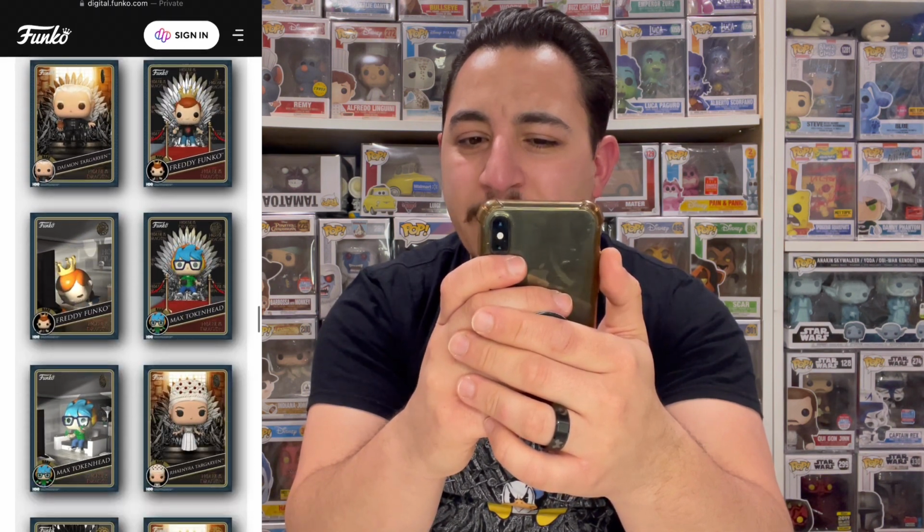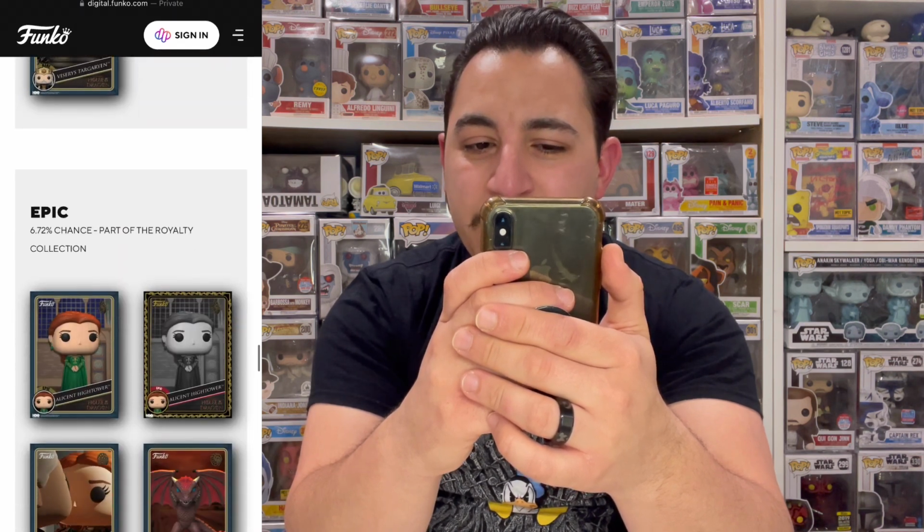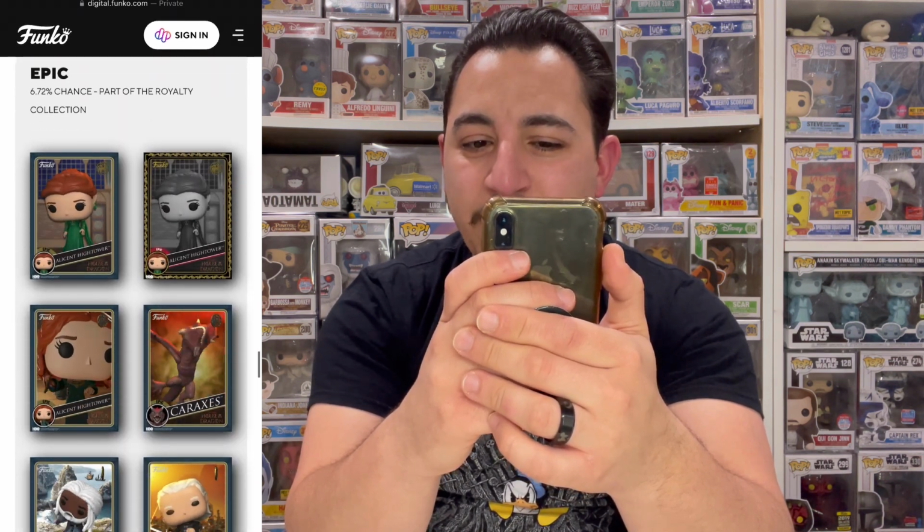Uncommons, 28% chance. Still nothing new. But yeah, they've made Freddy Funkos before for Game of Thrones. I know they've done the Lannisters, if I'm not mistaken, and then the White Walker. Rares, 13.92%. Oh, see, they could have done a Freddy Funko on the throne with the Game of Thrones shirt. Would have been so cool. Epics, 6.72% chance. Twelve cards. Not too bad. Legendaries, 1.66% chance.